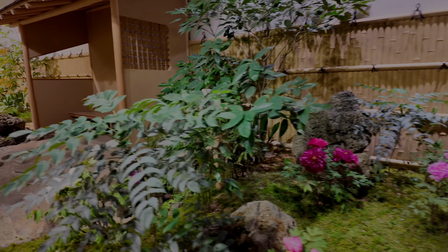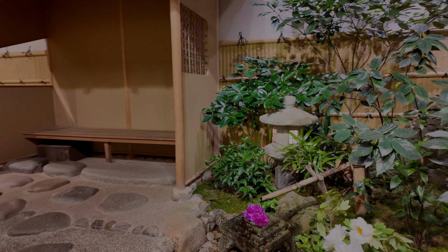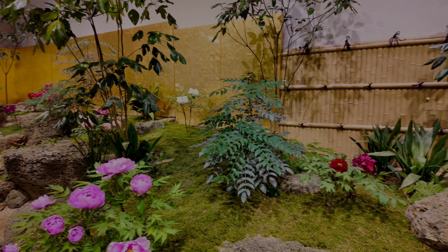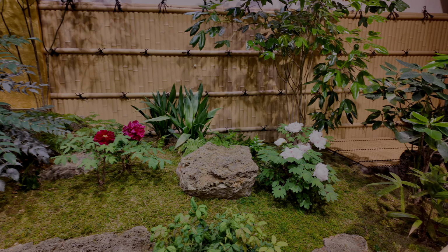So, this is the peony house. When the peonies are in season here, the whole of the lake is filled with their flowers. I've never been to see that, but I would love to. It looks like a spectacular sight.